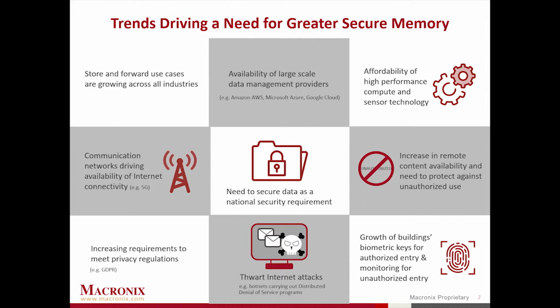As more devices, vehicles, homes, and things become connected, the threat of attacks is inevitable. The challenge of protecting valuable assets from theft or maliciousness has forced many organizations to devise secure system architectures. Because so much data is being produced, the network architecture is migrating closer to the sensors, either to the premise edge or to the sensor itself. So, store and forward use cases are growing across all industries, driving a need for more memory storage.